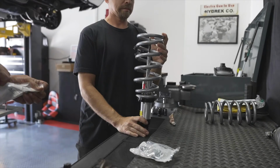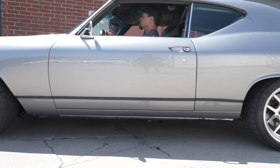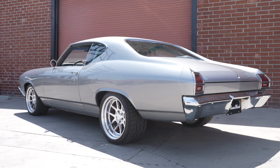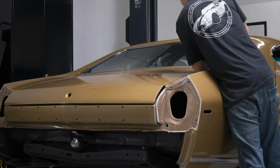It's their full kit, tubular uppers and lowers in the front, dual adjustable coilovers. It's all their links for the 4-link in the back, also on adjustable coilovers. Basically, the most you could do to a factory chassis is kind of what we wanted to do at this power level.